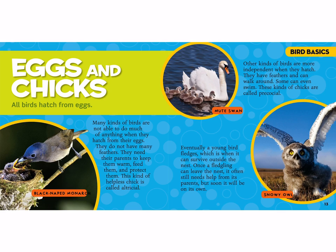Eventually, a young bird fledges, which is when it can survive outside the nest. So fledges means it can survive outside the nest. Once a fledgling can leave the nest, it often still needs help from its parents, but soon it will be on its own. This is a snowy owl, and it's a fledgling, which means it's going to leave the nest, but still has help from its parents.